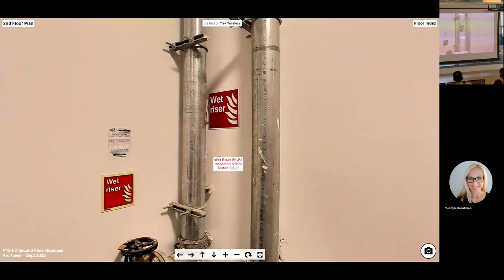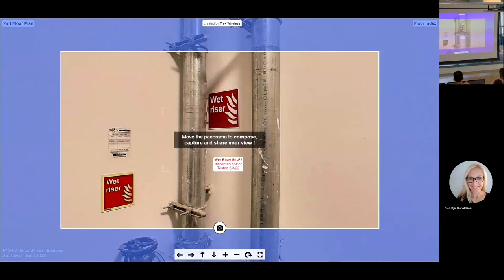You may notice the camera icon in the bottom right corner. Clicking on this opens up a virtual camera which can be used to capture an image of any part of the virtual tour. This image can then be downloaded or emailed, which is great for sharing information between a range of stakeholders.